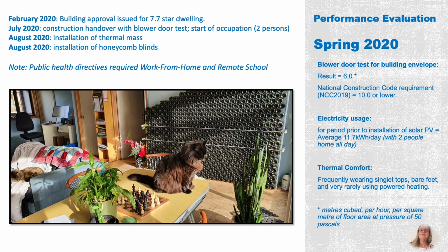Now, part of the performance of the house was due to being very well insulated and very well sealed so that there were no leaks and no gaps. And we were able to prove that with a blower door test. So do look into that. Highly recommended.